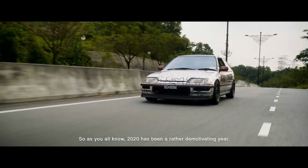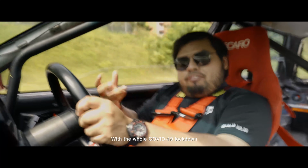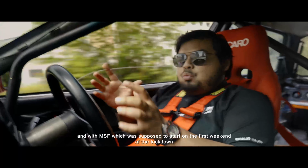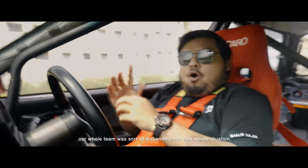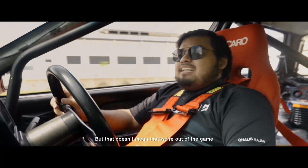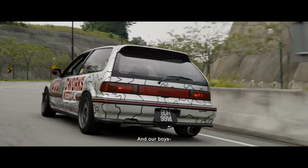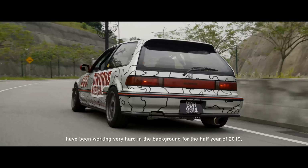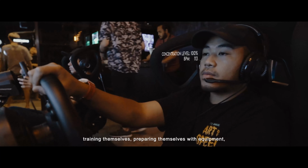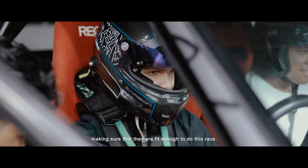As you all know, 2020 has been a rather demotivating year with the whole COVID-19 lockdown, and MSF was supposed to start on the first weekend of the lockdown. Our whole team was sort of disbanded from the situation. But that doesn't mean that we're out of the game. We've built a very good car here, and our boys have been working hard in the background for the first half of the year, training themselves, preparing themselves with equipment, making sure that they're fit enough to do this race.